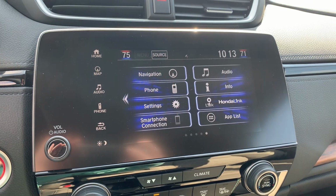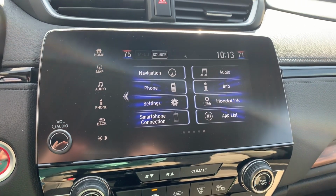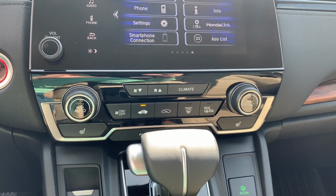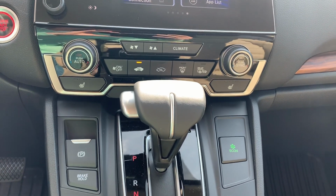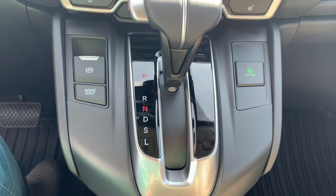You'll have built-in navigation, as well as Apple CarPlay and Android Auto. You'll be able to Bluetooth your phone in. You'll also be able to Bluetooth in devices for your audio. Dual climate control, heated front seats, and Econ mode for fuel-efficient driving.